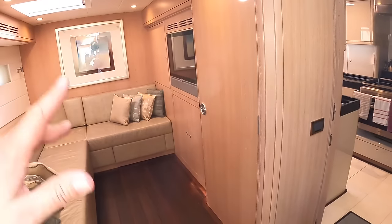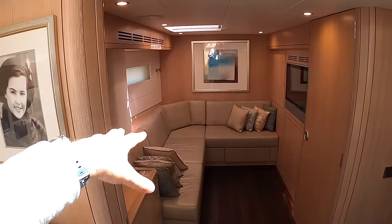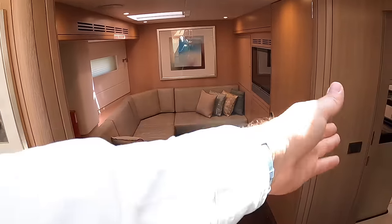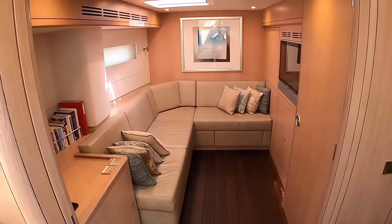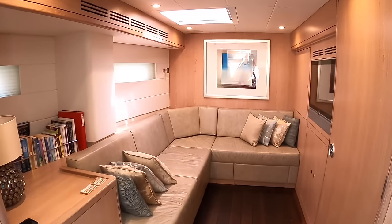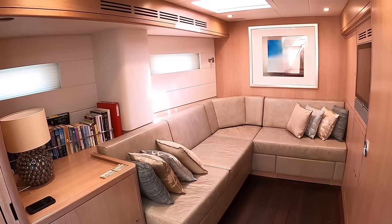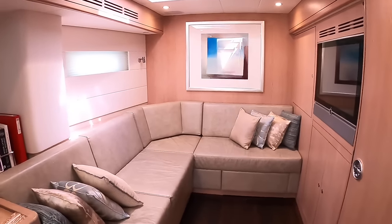If we have a look around here then, now this is interesting because you can have this boat with a guest cabin here and a heads. So that'd be closed off. You come around here, heads is in this corner, and then you've got obviously your berths in here. What this owner wanted, because he had young children, was a separate little area where they can come and just chill out or play. So there's a TV in here, there's game stations in here.